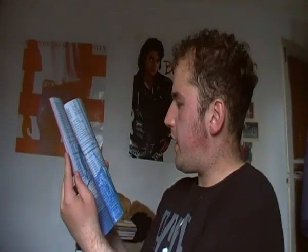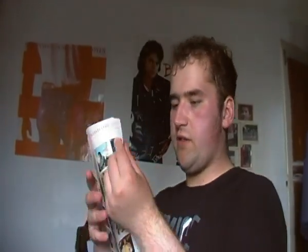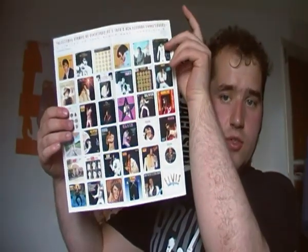That's a picture of Elvis, and I think that's his father, Vernon. Again, much like the other two, you get a little sheet with all the album covers and single covers. Maybe not all of them, but a good selection of the album covers in this one. I'll just show you one of the CDs.